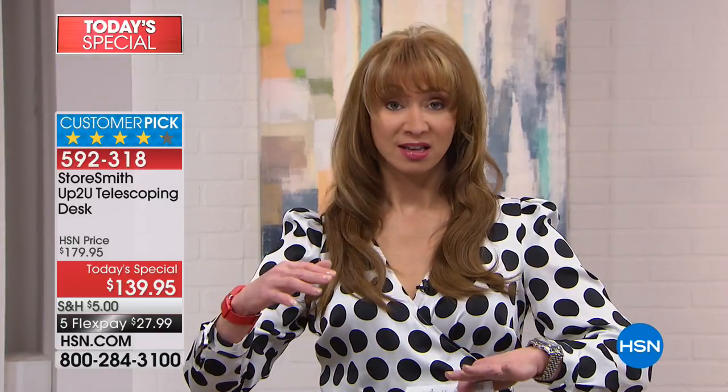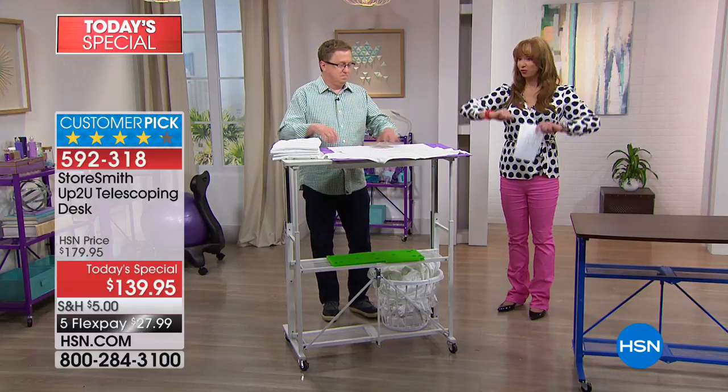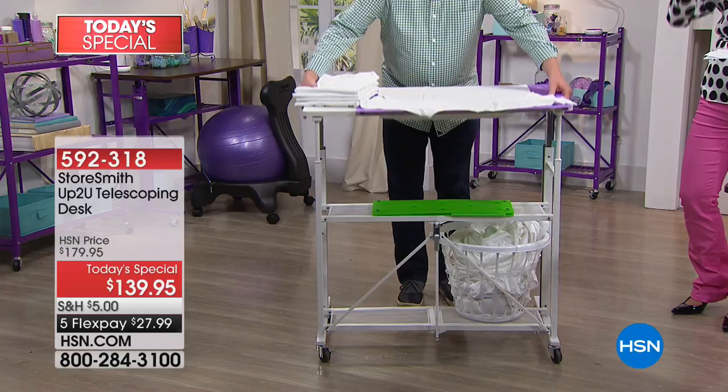I've actually investigated and thought about getting one of those standing desks for myself, but the truth is, I need it to be both. And most of the things that I've personally seen, they're one or the other. And the great thing about this is, it could be a medium length if you're using it as a utility cart. It could be at that perfect, comfortable height if you're trying to be a little more comfortable when you're working.